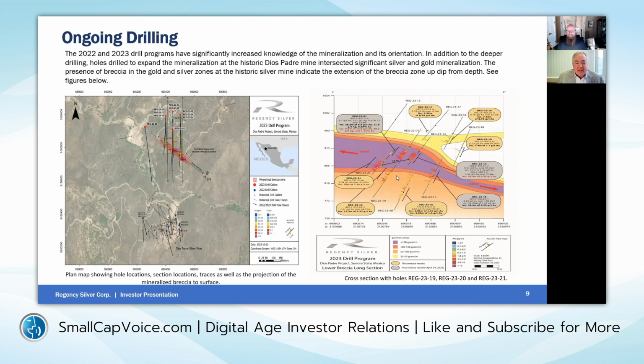Now, the reason that the width is so important here, and for your viewers, just take a look out the window next time you see a building that's higher than 16 stories, because 16 stories is what 38 meters is equivalent to. So that type of a zone underground would lend itself to bulk tonnage mining, and bulk tonnage mining is relatively inexpensive. So the reason that we're so excited about this is not only the grade, but the width of the mineralization, because that would lend itself to low-cost mining, which drives the economics ultimately of the project.